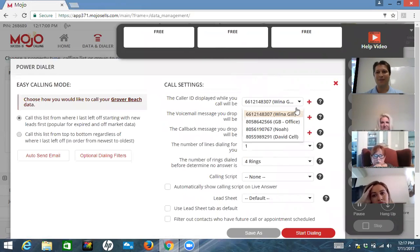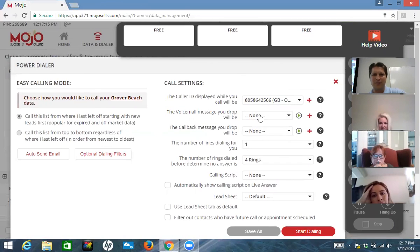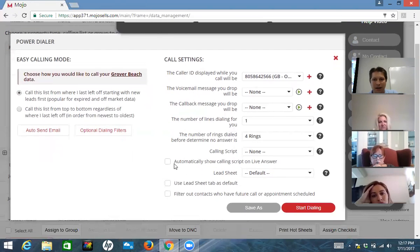Make sure I don't add that voicemail as a drop. So this is where I would not add it. I'm going to go down to calls, how many times, number of dialing for you. One dialer is happening. It's going to dial 4 times before it would normally leave a voicemail, but this time I'm not. Automatically show call scripts. So I would do that.